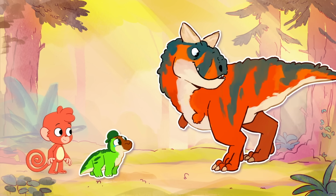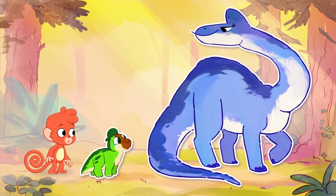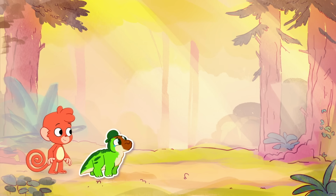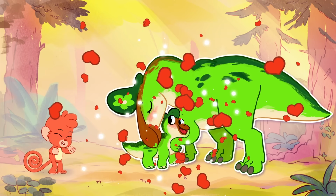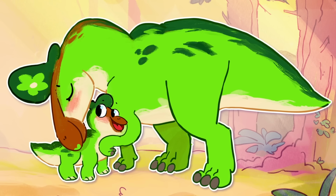No, that can't be his mommy. That's a Carnotaurus. Nope, that's a Brachiosaurus. There's his mommy! Yay! Aww, finally together again. Thanks for your help.